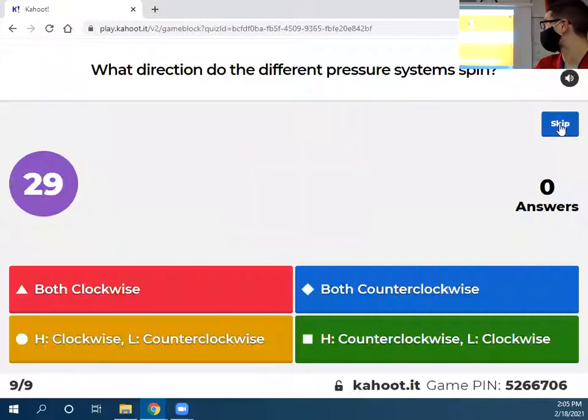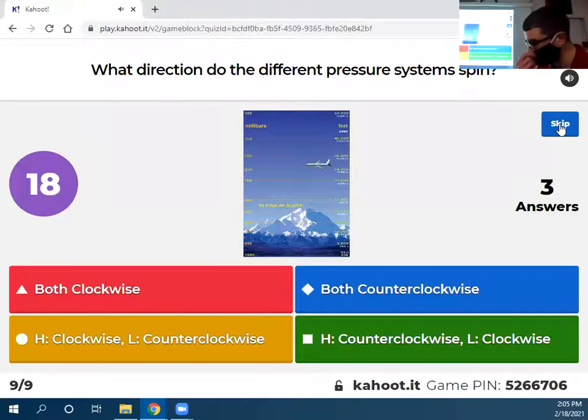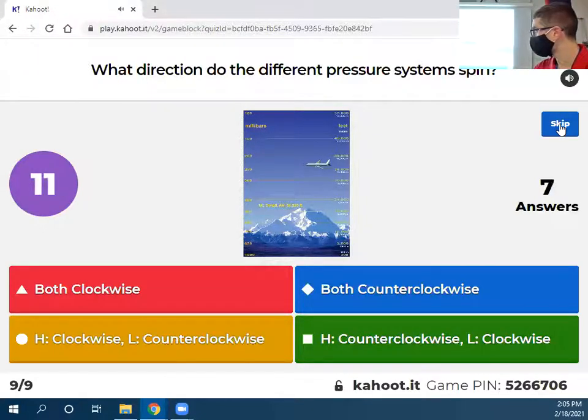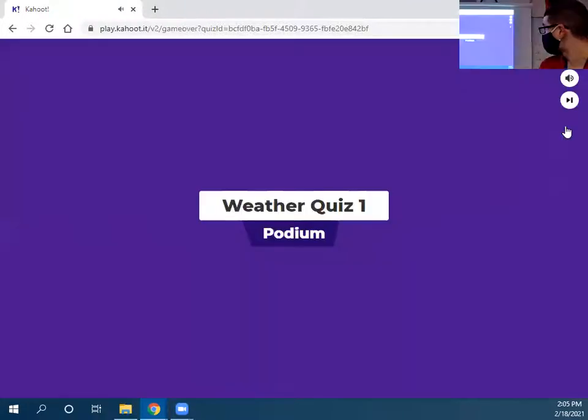What direction do the different pressure systems spin? Both clockwise, both counterclockwise, clockwise and counterclockwise, or counterclockwise and clockwise for high and low? What directions do they spin? Okay, it's going to be clockwise for high pressure and counterclockwise for low pressure. Let's see our final three to get double and triple bonus points.